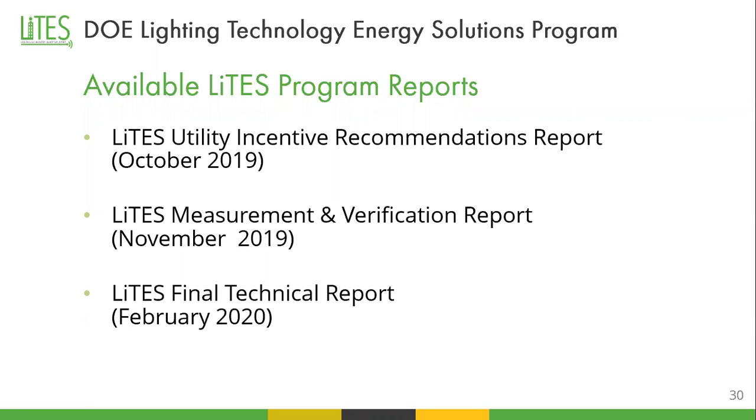The LiTES Utility Incentive Recommendation Report was provided to the DOE in October of last year, followed shortly thereafter by the Measurement and Verification Report. And we are in the final stages of finalizing the final technical report for the overall program findings. All three of these reports will be available on the NextEnergy LiTES website mid to later this month, and we will also make sure that we send out to attendees of the webinar a link to where you can find those program reports once they're posted. We'll also be following up with the slides from today's presentation, as well as a recording of the webinar if you want to share this with other colleagues within your networks that were unable to attend today.